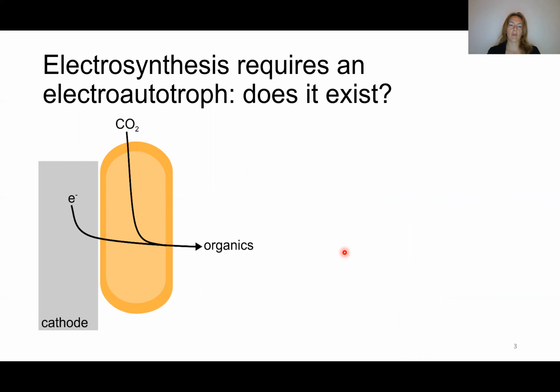So you may be more familiar with photoautotrophy, wherein photosynthetic organisms fix carbon dioxide into biomass and other organics using sunlight as the source of energy. For an electroautotroph, rather than using light as the energy source, the organism would use an electrode, in this case a cathode, to provide electrons for the energy source and the electron source to do the carbon dioxide reduction. Now, the question is, does this exist in nature? And I won't go into it deeply today, but the short answer is yes.